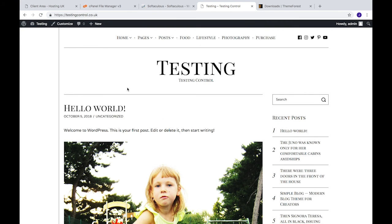Literally, for bloggers, it's quite easy. It's nothing amazingly hard to do. It's literally just purchasing the theme, putting it onto your WordPress, and editing it from there.